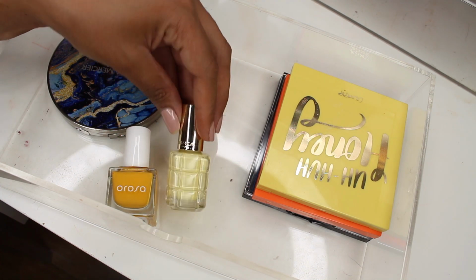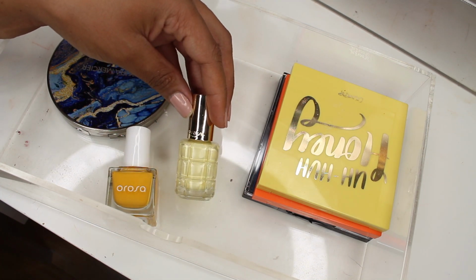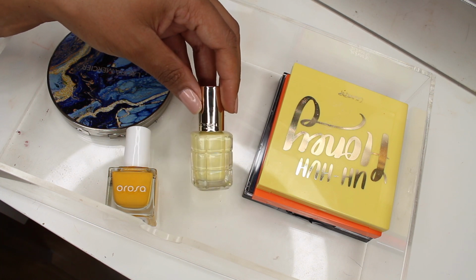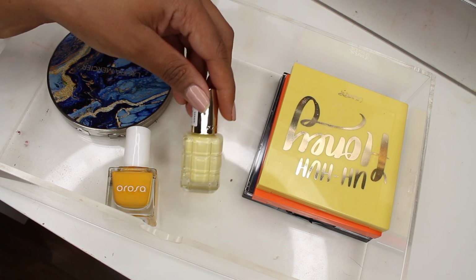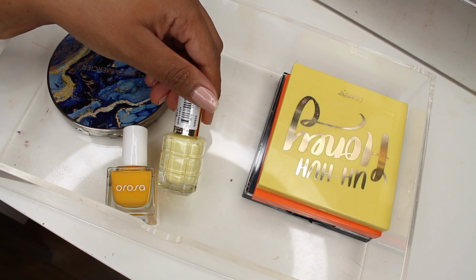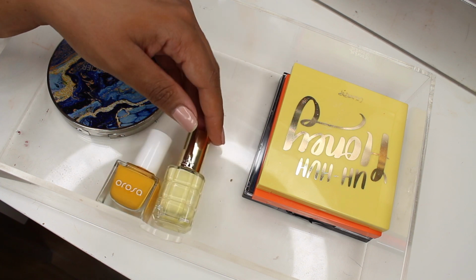And then this is another line that I really love from L'Oreal. You probably have seen these in the background of all of my videos, but they've come out with a new pastel collection, which is really beautiful, and this one is in the shade Jaune Citrine. Sorry, like I said, I'm sick and my voice is fading.